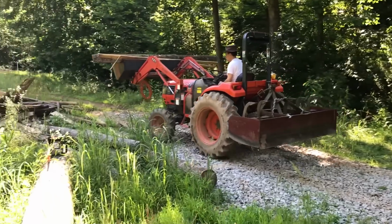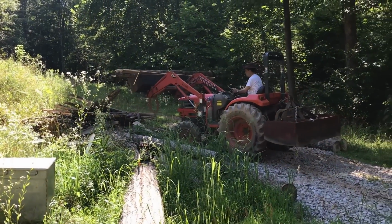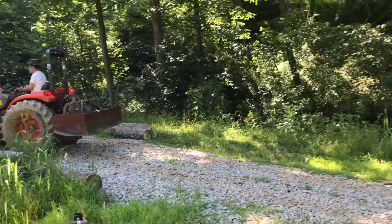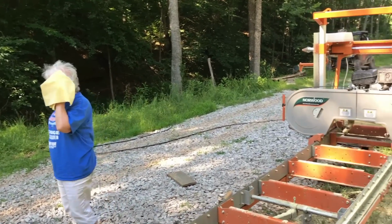Alright, so my folks came down to help me finish up. Boys bailed out on me. That's alright, that's what teenagers do, right? So Dad's dumping our last pile of slabs from this last log. Mom doesn't like to be on camera.